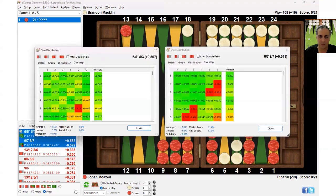So this is something you can do in XG. You select the two plays, and you right-click, and you go to Dice Distribution, and then you can go to Dice Map, and it shows these two. And what I recommend is clicking on the icon with the most red bars. So you can see green is good, red is bad, but these are not on the same color scheme. What you do notice is there are these really bad numbers here and here after making the bar point, but after the top play, there's only one.